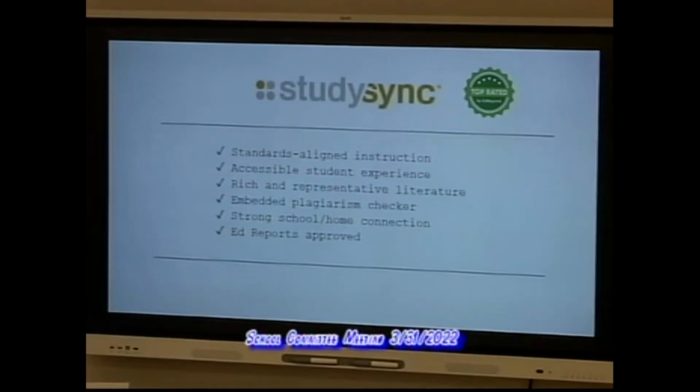StudySync is a digital and print core resource that integrates with Schoology, our learning management system. Having StudySync as a core will give teachers access to culturally responsive materials and Common Core standards-based instruction through their comprehensive lesson plans. In addition to their four curricular paths, thematic, novel, American, and British, there is a continuously growing library of over 1,900 works, including 275 full texts.